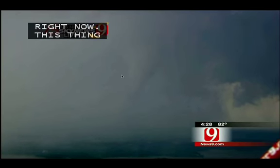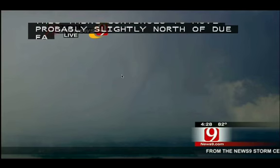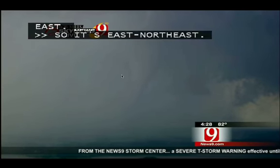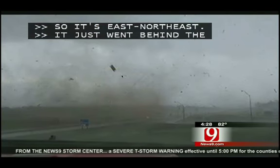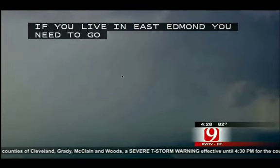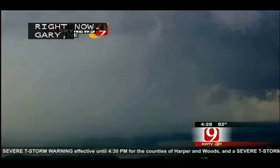So it's an east-northeast. And it just went behind OCS School. I'm on 2nd Street, and it's approaching 2nd Street, Highway 66, just east on the eastern side of Edmond now. If you live in East Edmond, you need to go to your safe spot right now. This thing is getting stronger. Gary, now it's almost... It's Hiawassee, isn't it? It looks like it's almost on Arcadia Lake, Gary, on the western side of Arcadia Lake, just south.